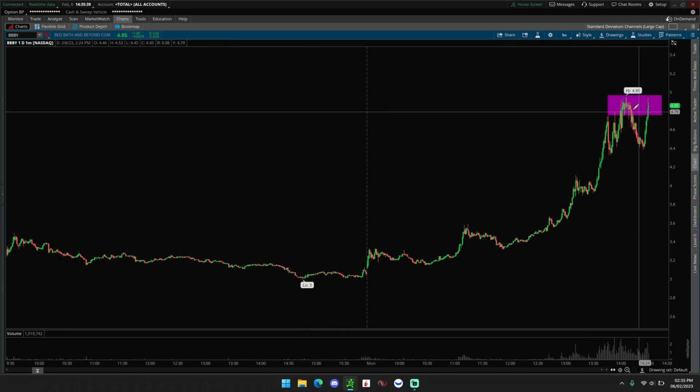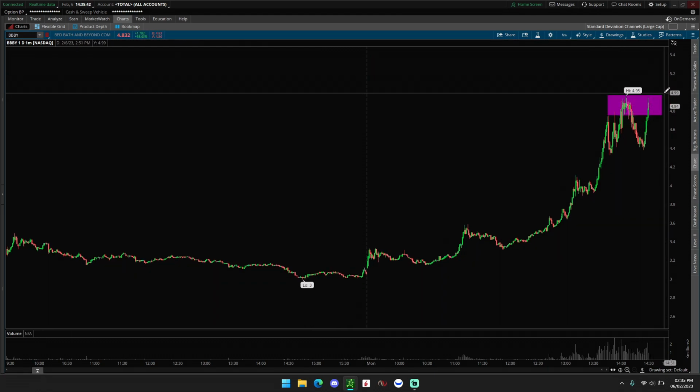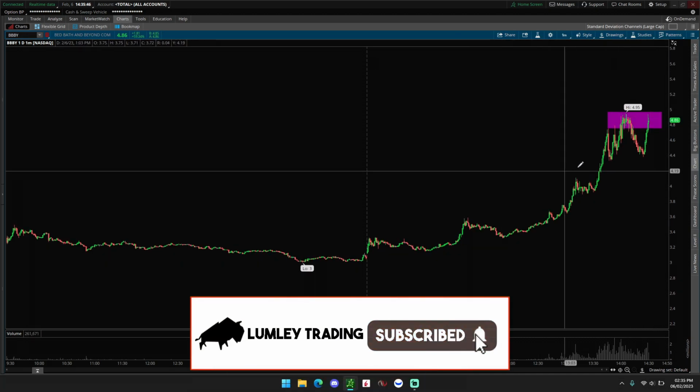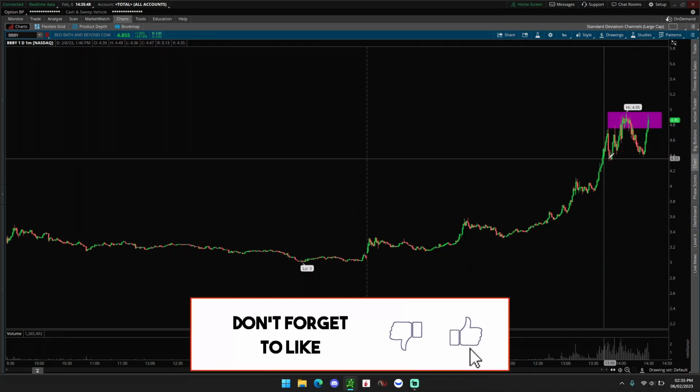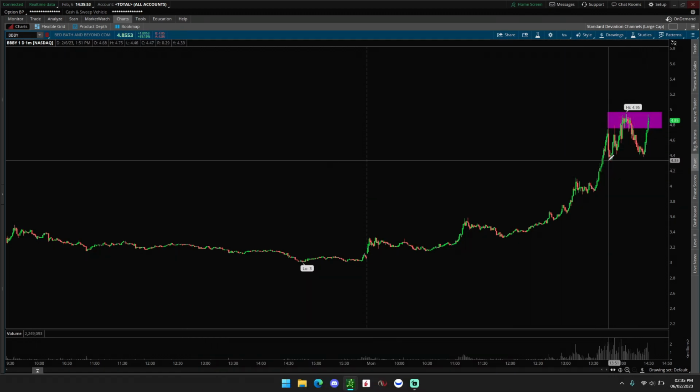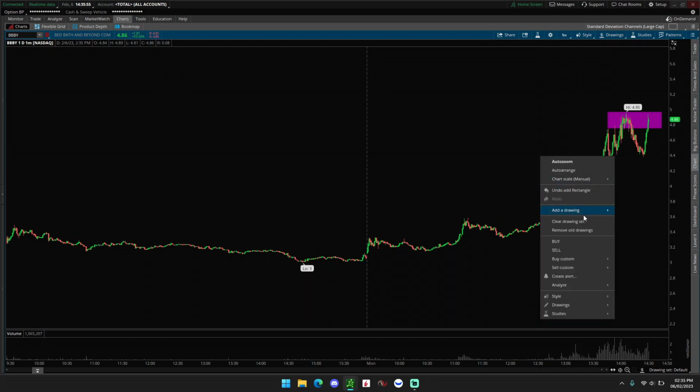Really, if we can break out of here, be watching for that breakthrough, come back to test as a support, and if it holds, good indication that we will probably continue higher. Otherwise, if we start to break this, you can use this as a head and shoulders pattern. If we start to break below 430, again, we'll be looking more to the downside.